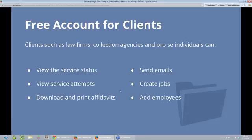So we're working with a lot of servers who are telling us now that their clients are starting to enter the jobs for them. So if you can, get your client to enter the information for you, that'll save you that data entry, and the onus is kind of on them to enter those jobs and make sure that data is correct. And then the other thing is clients can add employees to their account. So at the law firm, they're going to be able to add all of their paralegals or whoever they want logging in and looking at ServeManager and the attempts that you're recording.